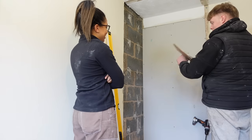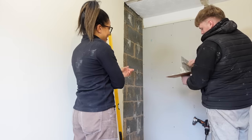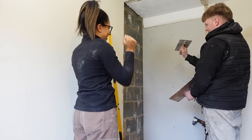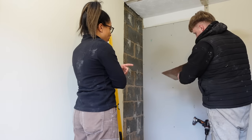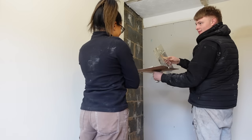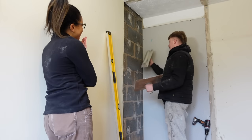Lean your hawk to your trowel. Like that. So you tip your hawk up, and all in one motion, you just go like that, and you keep your trowel like that. And do I put the whole lot off in one go? No, you take half. But you do first. And when you're done dabbing, pull out.